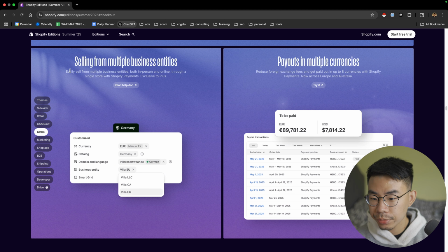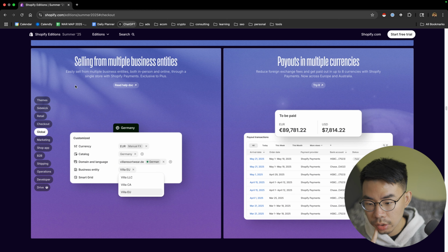So that is good. Selling for multiple business entities. It's easy to sell for multiple business entities. Payouts in multiple currencies. That's good. Not too applicable to high ticket. Updates to region markets. Shopify Markets. Okay. Simple ID verification. One discount for multiple savings. Create a single discount that can apply across products, orders, and shipping with select discount apps. All this other stuff is not really too useful.